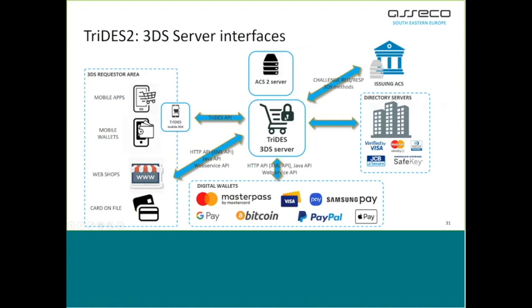This is how the infrastructure and the framework will look. The 3D Server is a central part of the acquiring side, and it's integrated, as I mentioned, through HTTP APIs to web shops or current files. But if mobile applications are used, there is a mobile SDK, which has its own 3D API for communication with the 3D server, and standard communication with the directory server is also extended with HTTP APIs for integration with digital wallet. As I mentioned at the beginning, digital wallets are supported, so you have a method here to revoke cards from digital wallet.